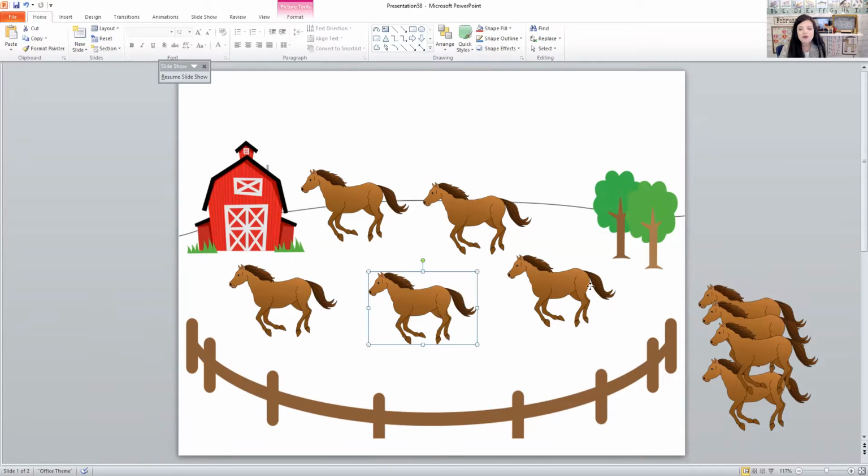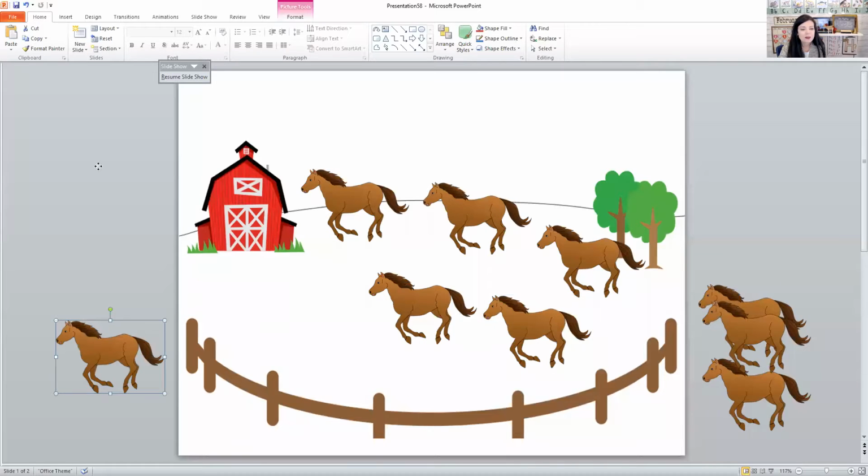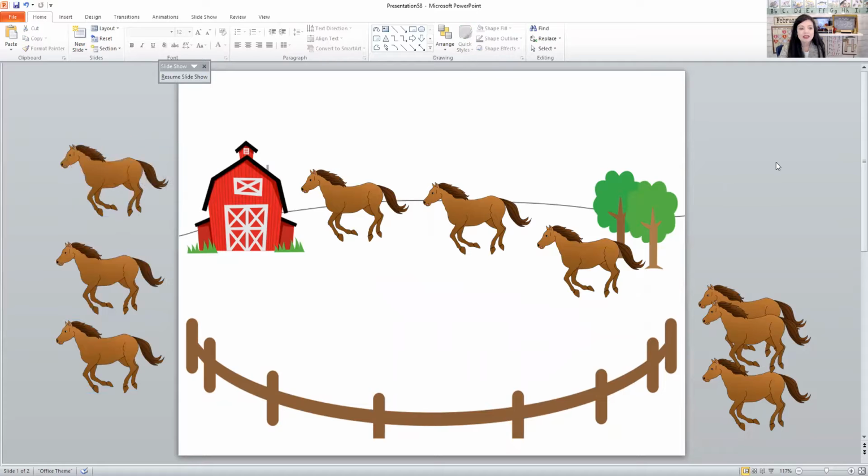Now there are 1, 2, 3, 4, 5, 6 horses in the pen or in the fence. Now we're going to see if 3 horses can jump out of the fence. How many horses are in the fence now? What's 6 take away 3? 3 horses are left. So you can do some fun subtraction with those horses today for your math.